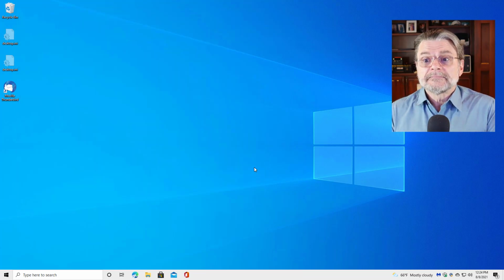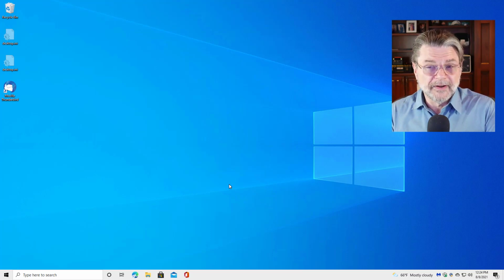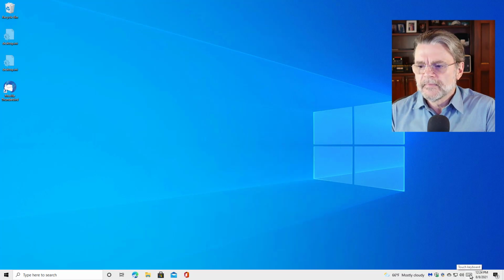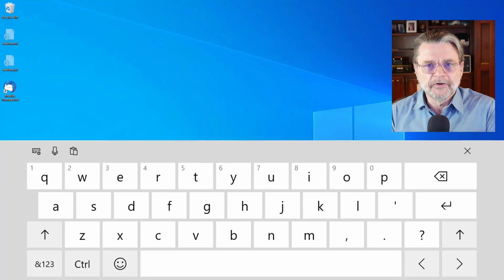Now, with the driver out of the way and having tried the driver, the next thing I would try is the troubleshooter. But once again, this requires us to be able to type and we don't have a working keyboard. Right-click on the taskbar, click on Show the Touch Keyboard button. That appears here in the notification area. Click it, and all of a sudden, you've got a keyboard.